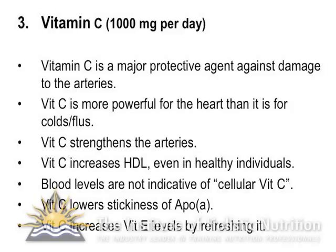It increases HDL, which is the good cholesterol that takes the excess back to the liver for processing, which hopefully means it will be made into bile, pick up the toxins, and take them out of the body if you have enough fiber and water. Blood levels are not indicative of cellular vitamin C. Your doctor can take your blood vitamin C and say that according to RDA levels, you're fine. You've got enough C, but it's not the C that's in your blood that we're interested in. It's the C that's in that artery cell.